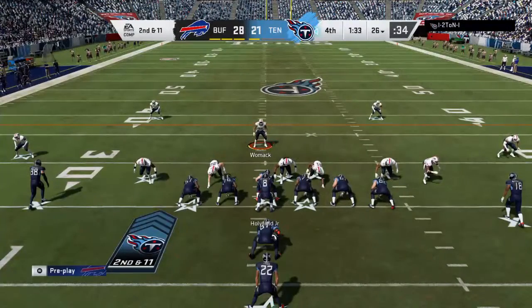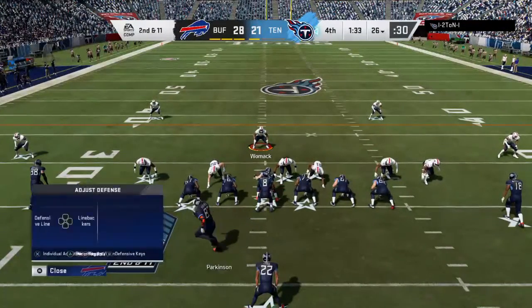Check safety, check safety. At the 26-yard line. Hey, go.